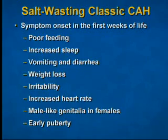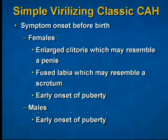Simple virilizing classic CAH accounts for 25% of classic cases. This form is less severe than salt wasting but more severe than non-classic. Symptoms begin before birth and typically are only initially evident in females. They often have an enlarged clitoris which may resemble a small penis, and the labia may be fused together to resemble a scrotum.